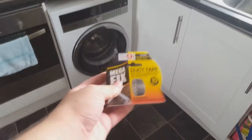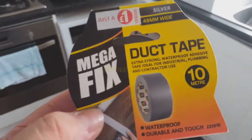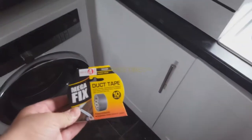So I'm going to repair that with some of this Mega Fix tape, duct tape, and hopefully that will do enough, because this stuff is waterproof. That's another job I've got to do very soon. I've got to take this stuff off and then redo it. Basically it's a bit of a DIY repair. Also, another plan is to get rid of this and this, because this thing is wonky and I need to change it. It's just rubbish. But anyway, that's one of my 1, 2, 3 DIY plans.